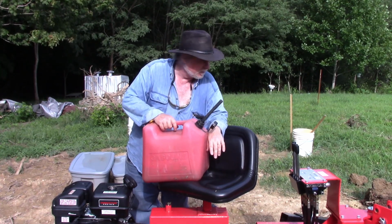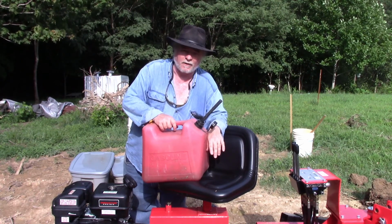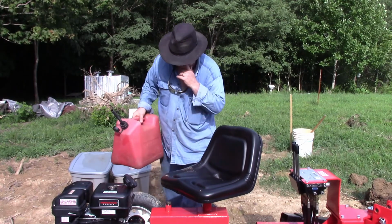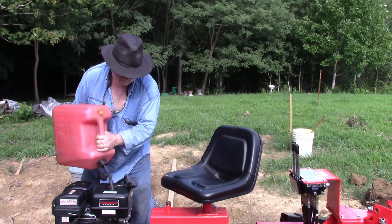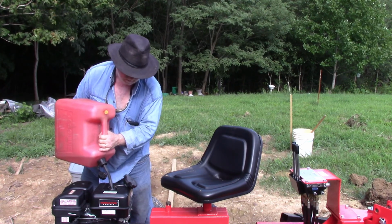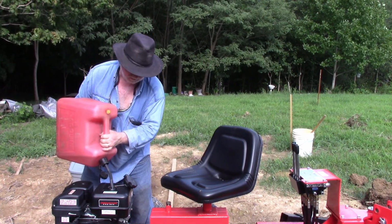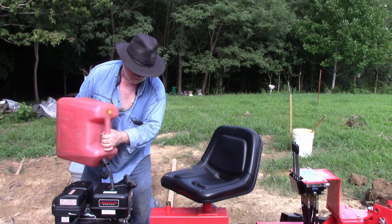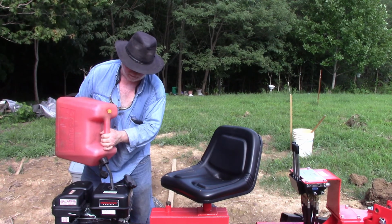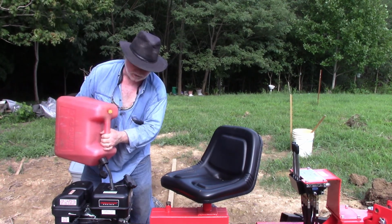But anyway, that's what I'm doing. Gonna put gas in here, gonna keep going, try and get this done. Yeehaw. And like I said, I kind of love this thing. It's small. It is what it is. It does what it does. Beats the heck out of a shovel. And I've done enough digging with a shovel that I can appreciate something like this.